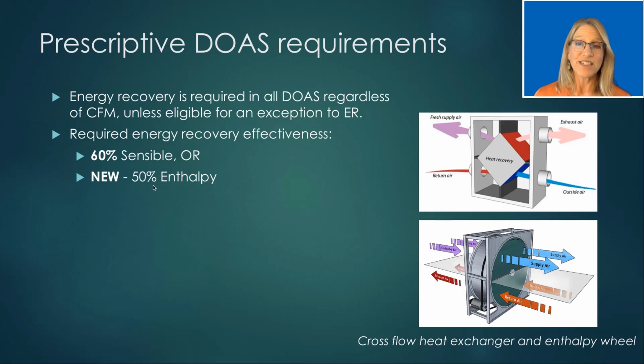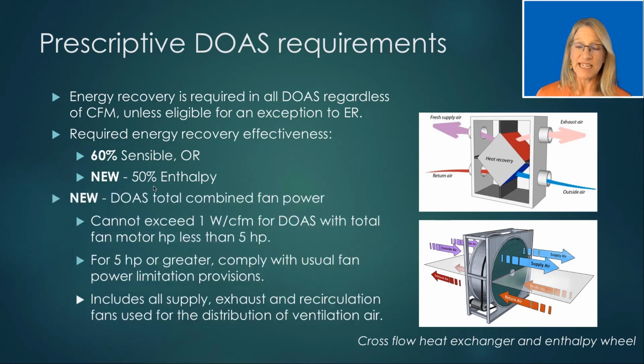For fan efficiency, the code now defines a maximum of 1 watt per CFM for a DOAS with total fan motor horsepower less than 5 horsepower. For a DOAS with fan motor horsepower equal to or greater than 5 horsepower, the system is required to comply with the usual fan power limitation provisions. The 5 horsepower threshold includes the supply, exhaust, and any recirculation fans used for the purpose of ventilation delivery.